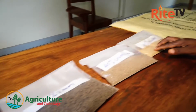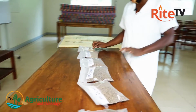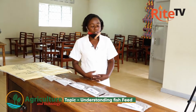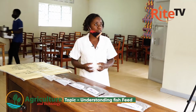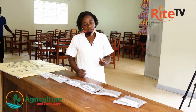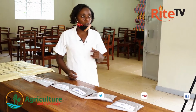For example, if you are feeding the averagely mature fish, what would be the best timing? Do you go early morning and then evening? We need to feed when the temperatures are still high. The water temperature should be high for the fish to eat very well or to respond highly. We expect you to feed at 10 in the morning because the temperature begins to rise. So you should also feed at 4 in the evening when temperatures are still high.